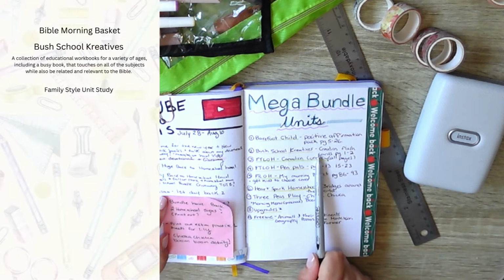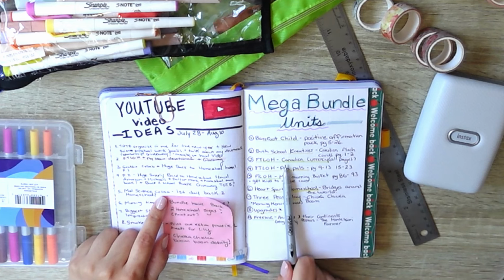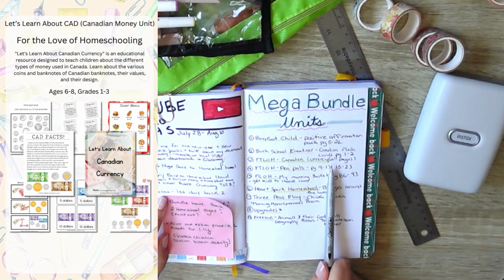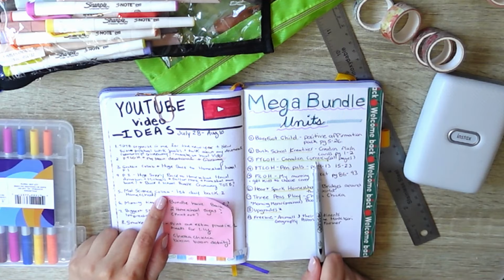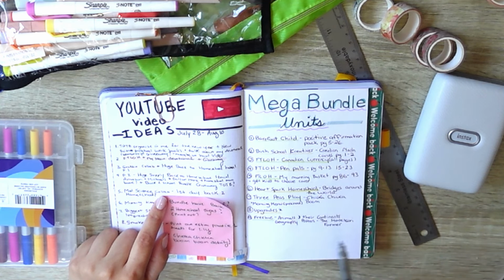I want to print out the creation flashcards. I've been looking for creation flashcards for a while, and in the bundle we can get that. And then the Canadian currency from For the Love of Homeschooling, I want all the pages. I'm going to do a little unit with Michael, and they have a US one too. This is perfect for different ages, but I really wanted to focus on currency with Michael, because I kind of skipped that when we were doing The Good and the Beautiful, because we're in Canada and we don't have US currency. So I thought that was nice that the bundle offered that.